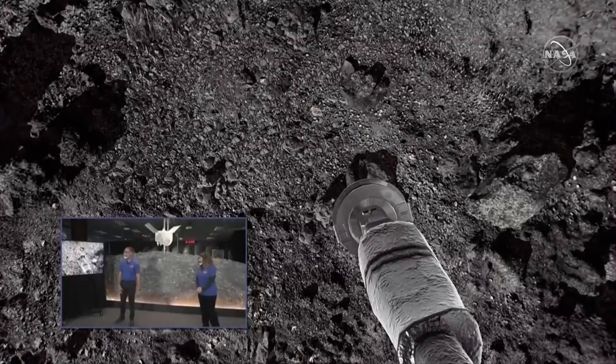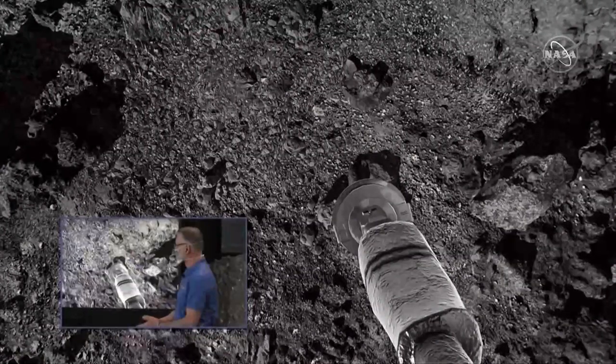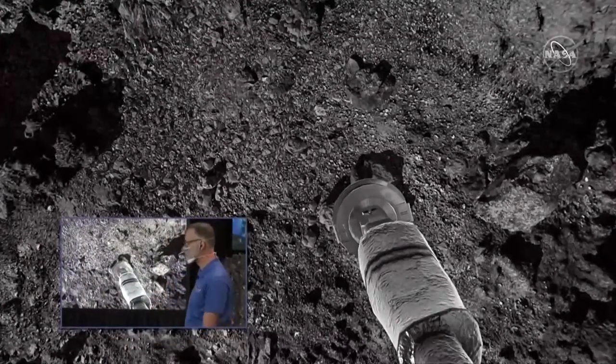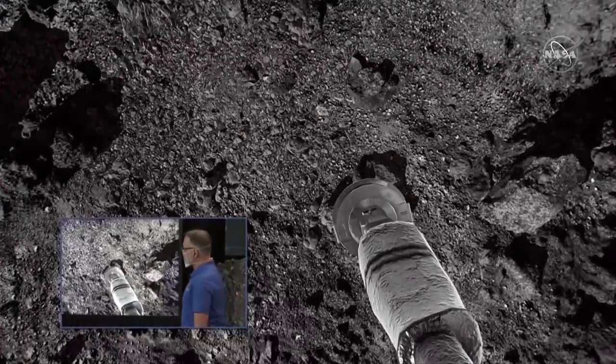So we're looking at an amazing simulation right now. As we mentioned before, these are not actual images from the spacecraft, but they are based on a huge amount of real data. So we're looking down as this TAGSAM instrument starts approaching its sample site.